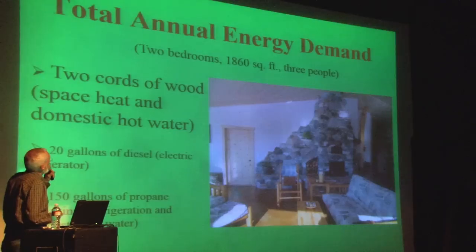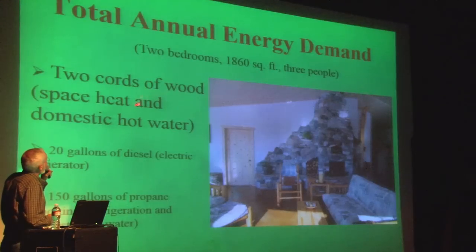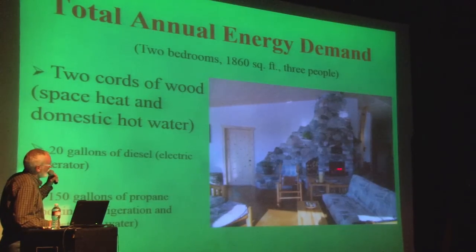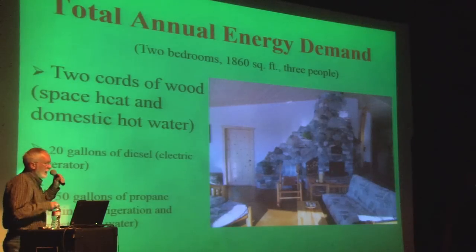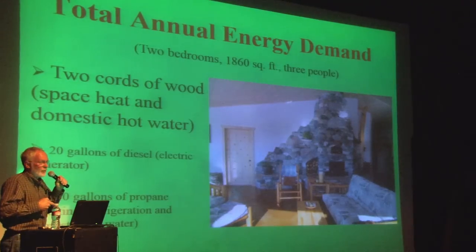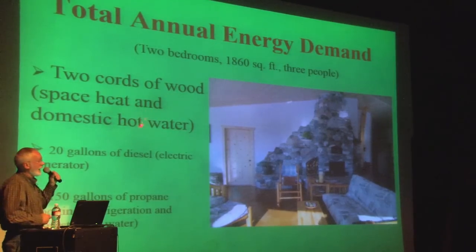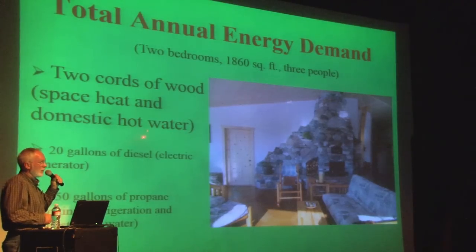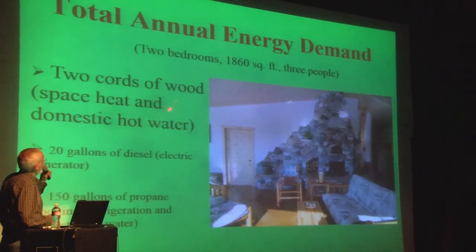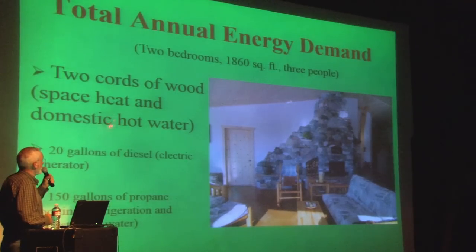For the whole winter, for space heat, we used 2 cords of firewood. Because the masonry heater's firebox has a heating coil, we heat our domestic hot water when we're burning a fire in the masonry heater. So we're doing double duty. These 2 cords of firewood not only heated the house for the entire winter, they also heated a good portion of our domestic hot water. That's a pretty low energy bill for a house in Fairbanks, Alaska, on top of a hill and exposed to the wind in particular.